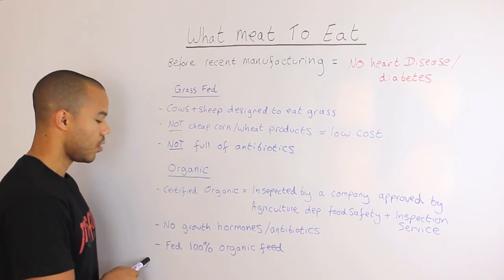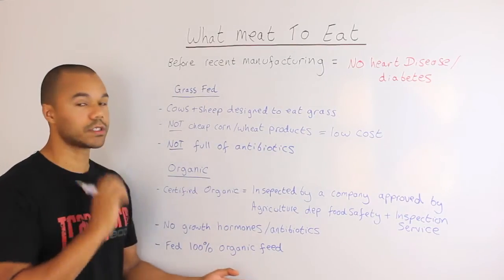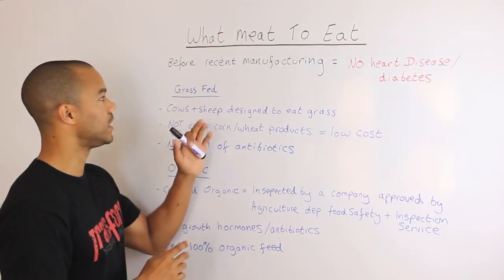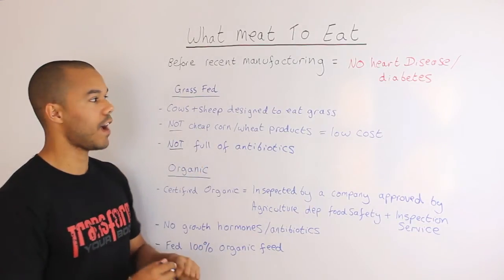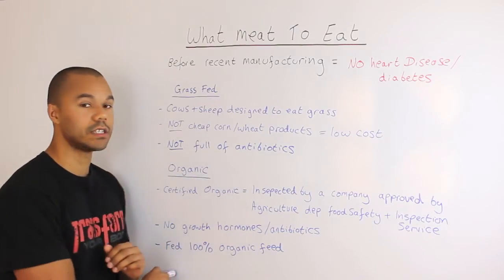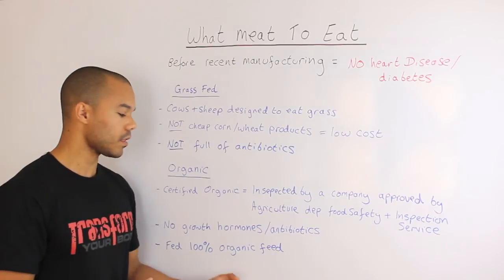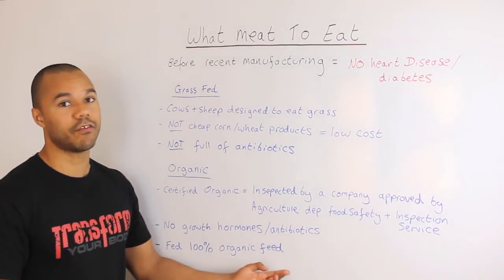And lastly, organic food doesn't need to be grass-fed. It can be fed through 100% organic feed. And so this is the difference between grass-fed and organic. The fact that here they're really eating the grass that they were meant to, and here companies are still allowed to produce organic food, but it has to be organic feed.